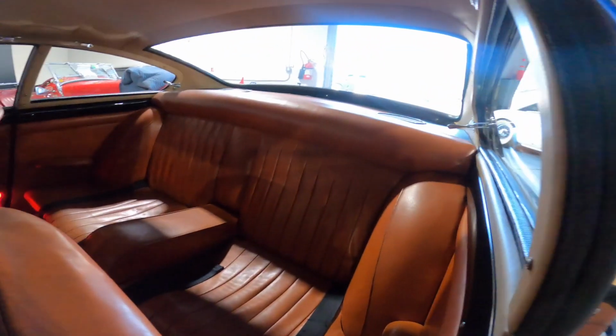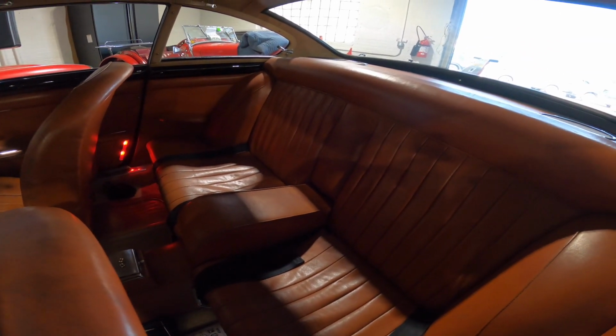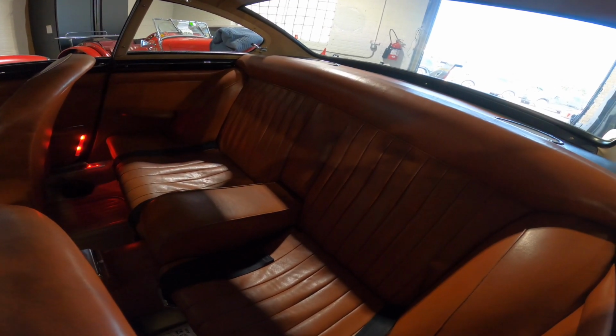But the interior on the car was pretty original. What was neat about it is it was a black car with what I would call a Zucca or pumpkin interior. It wasn't red, it was more of an orangish red, and I thought it looked pretty good with the black paint.